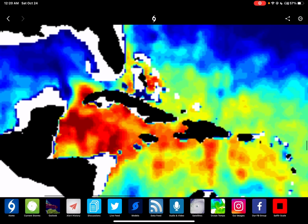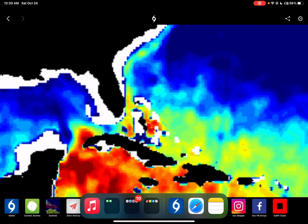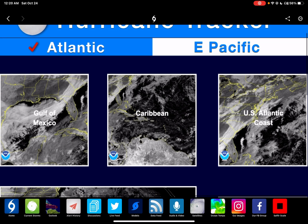So that's something you definitely need to watch out for if you live in Cuba. It's not looking like Eastern Cuba is going to take the hit from this, but it can't be ruled out. But it's not looking like it right now. And then beyond that, we really need to watch out for Florida, as Florida could potentially be at risk here. So we're going to have to stay tuned for that.